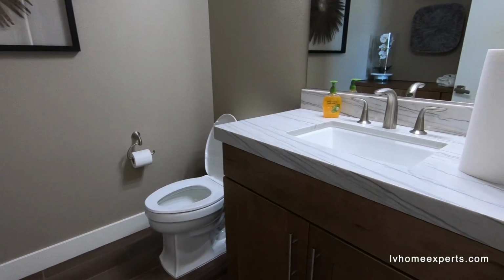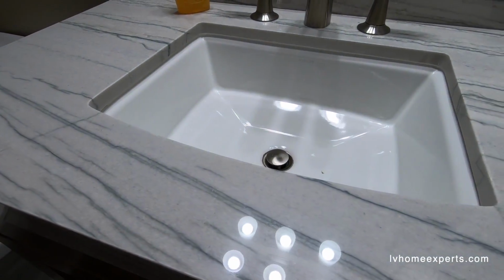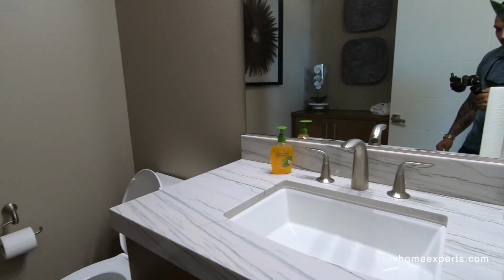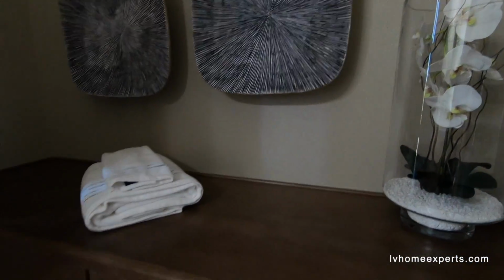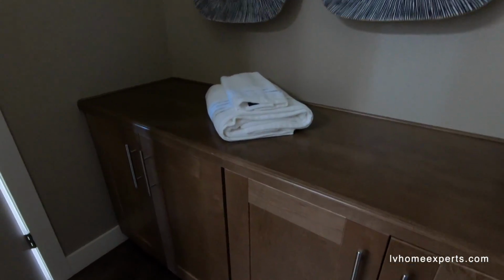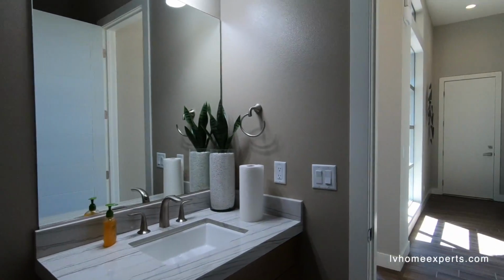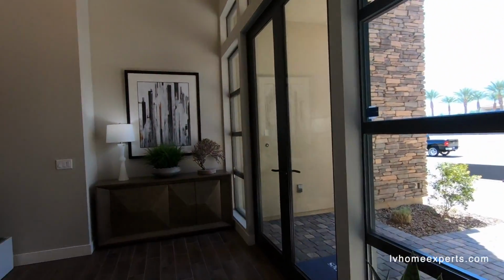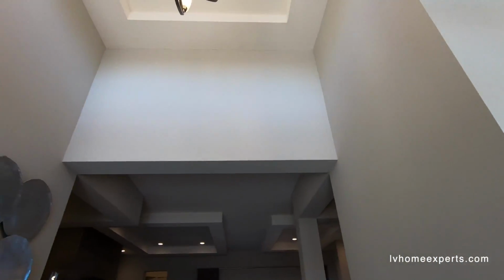Here's your half bath. I love the quartz here. This is actually a quality quartz, as you can see, with the undermounted sink. And I believe the fixtures on this one were Delta. Extra cabinet space. The only downfall that I didn't like about this one, it only had one fixture. It didn't really bring in that much light. But I guess it's a powder room for guests anyway, so it really doesn't matter, right?